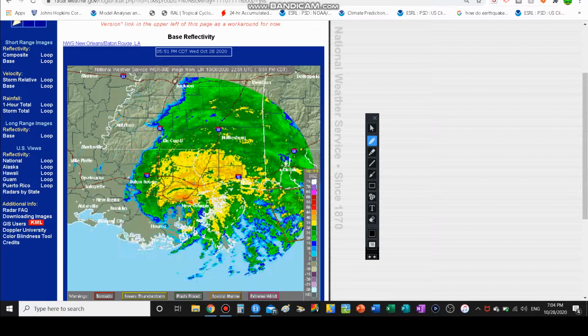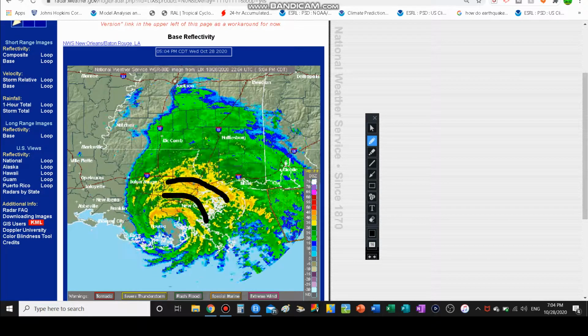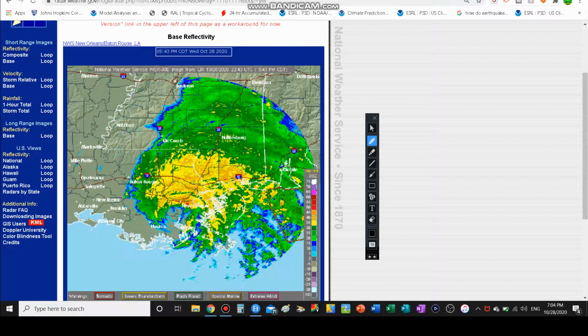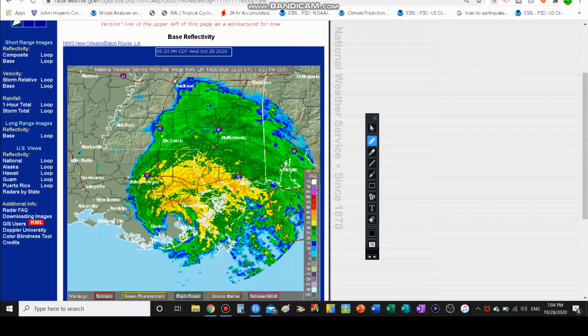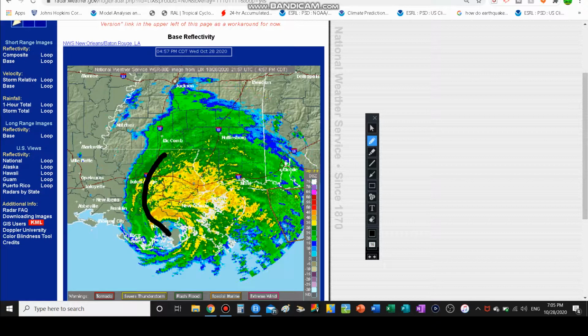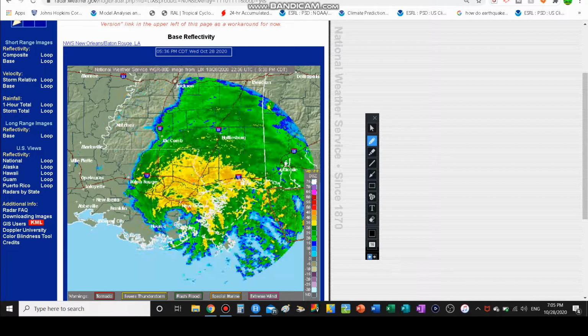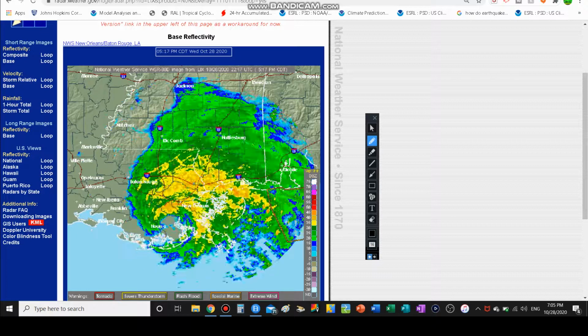And there you go. There's your one band that's kind of acting as a premature eye wall, and then there's your real eye wall right there. If I'm looking correctly, and the plus represents the city, New Orleans is just now getting out of the eye wall. You might still get some wraparound, but in terms of the radar for New Orleans, the worst of it is over. This is at 6 p.m. Central Time.